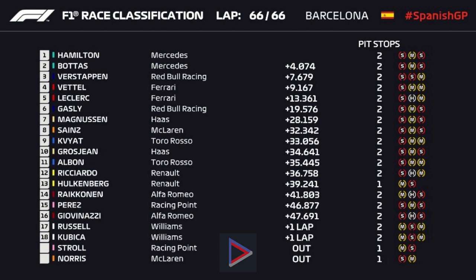But yeah, seriously, that Ferrari actually looks quite slow.